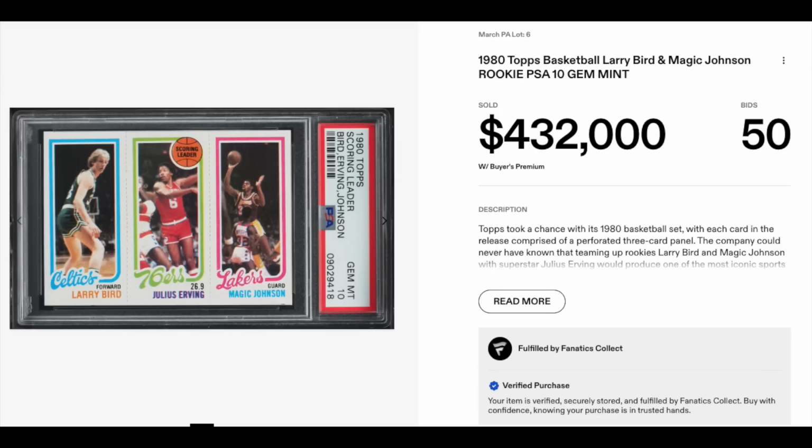Sold for $432,000. This is the first sale of a PSA 10 in about 8 months. The last one selling back in May went for $492,000, so down about 15% or so off of that one. The card is a PSA Pop 35.